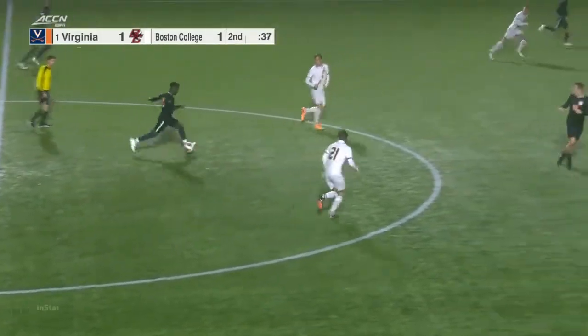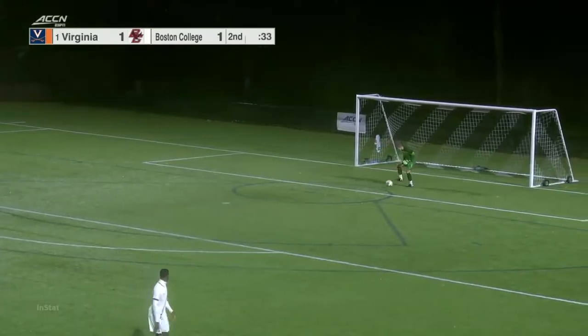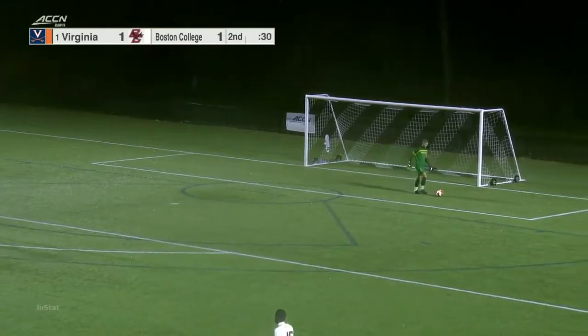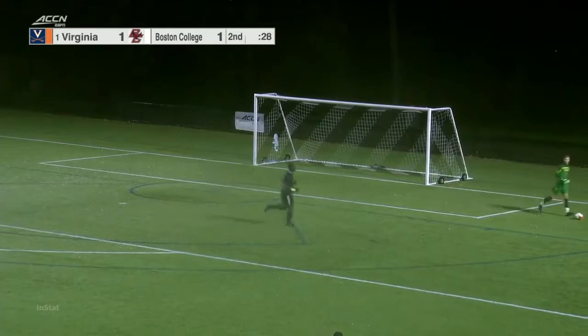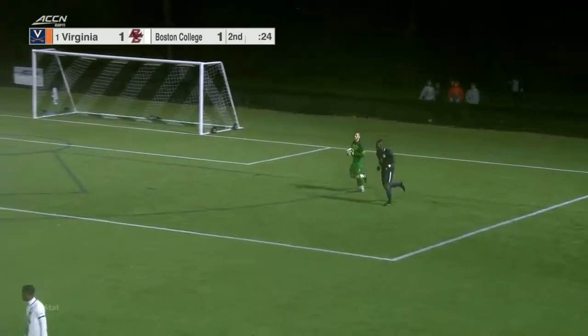Number one, Virginia's only had to go to extra time once this year. As this trickles on in all the way back to Garner. Boston College going to push them to the extra stanza again, barring something crazy in the final 25 seconds.